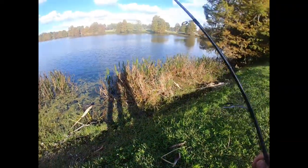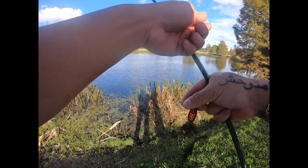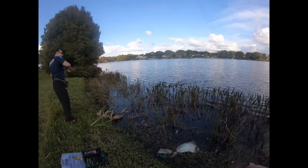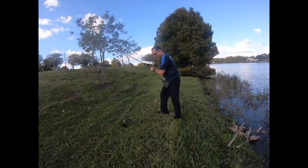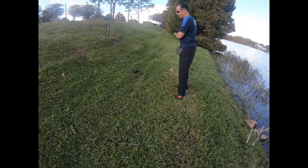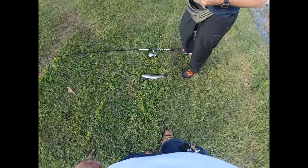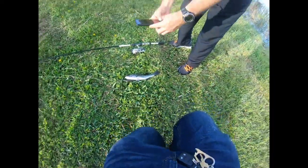Maps never fails. Nice job, man. For this lake. Yes. Guys, I just gave Carlo this jerk bait and he caught a fish with it already. That's awesome. First cast too, huh? Awesome.